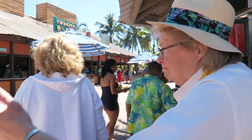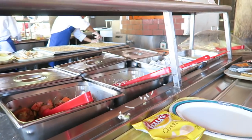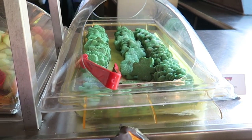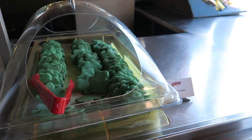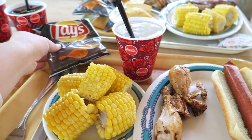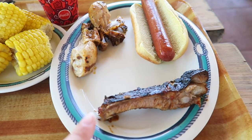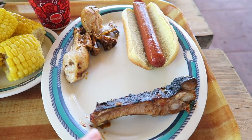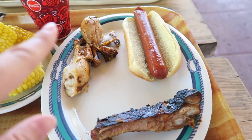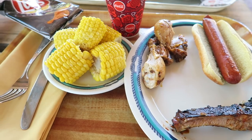Valerie, how excited are you? Okay, I feel it. Because it's St. Patrick's Day, they included shamrock cookies. I got a lot of corn. As you guys can see, corn's like my favorite food. I got some barbecue chips. I got some chicken legs. I'm gonna try the pork rib. I think that's what it's called. Don't know. And a hot dog. Valerie and I always stuff our faces because their food is just so good here.